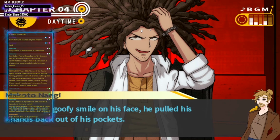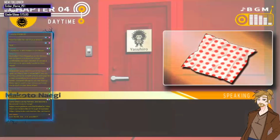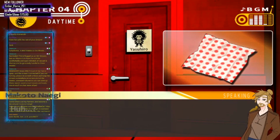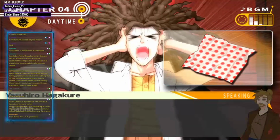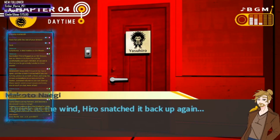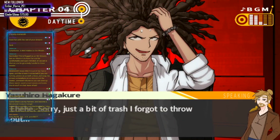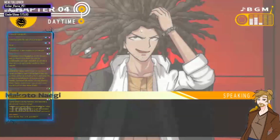With a big goofy smile on his face, he pulled his hands back out of his pockets. When he did, I saw something flutter to the ground. Something had fallen out of Hiro's pocket. Huh? Quick as the wind, Hiro snatched it back up again and shoved it back into his pocket. "Hey, come on." "Sorry. Just a bit of trash I forgot to throw out."